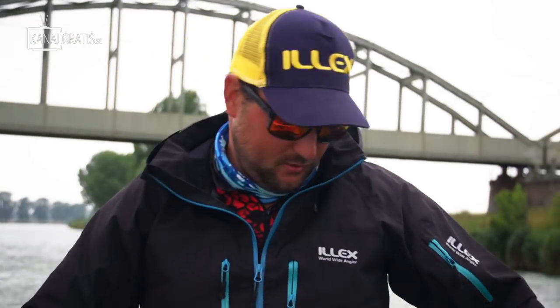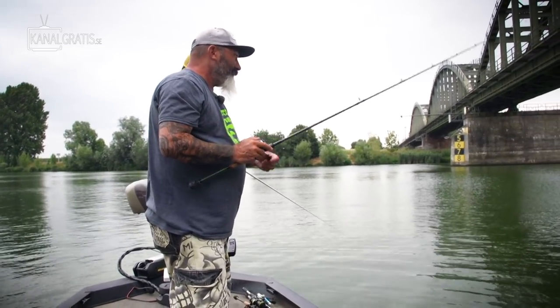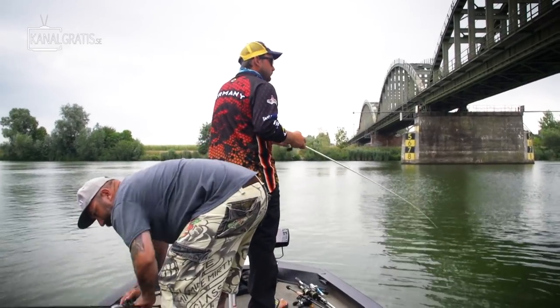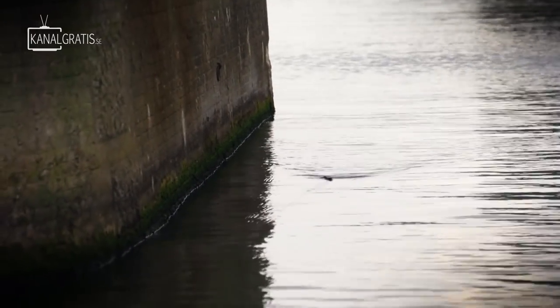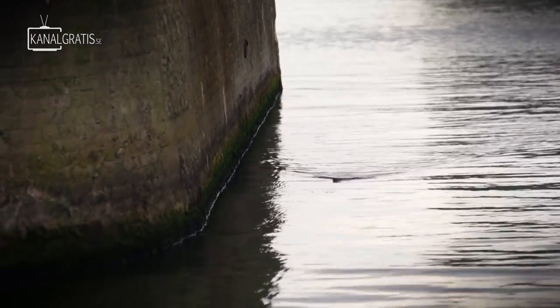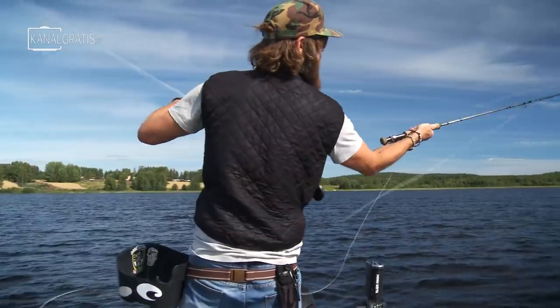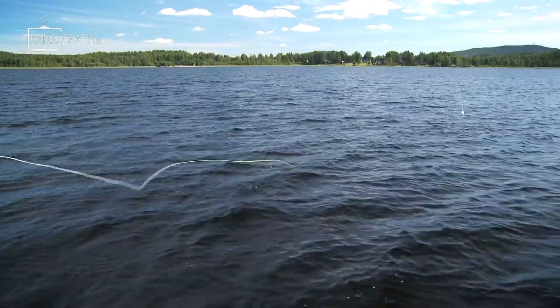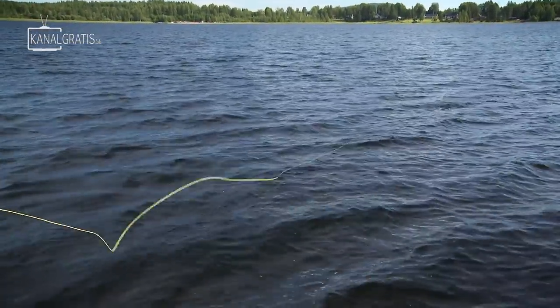Now we are back at a spot that normally always delivers some decent fish, so we came back and fished it for a while again, and hopefully we get another big one. I'm going to change to the top water. We have top water action here, so I changed to the popper. We'll see if they're more keen to eat from the surface, hopefully, when the conditions are like this.